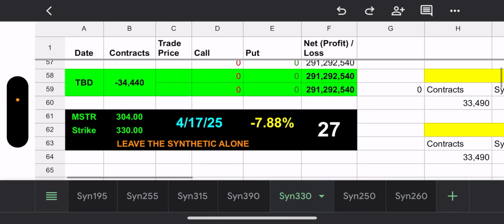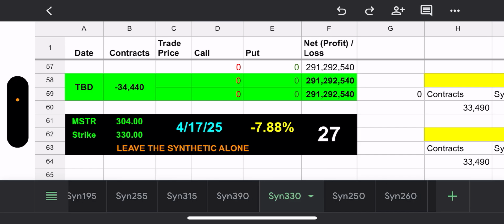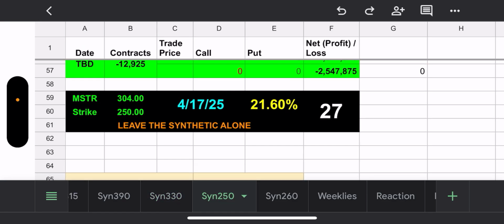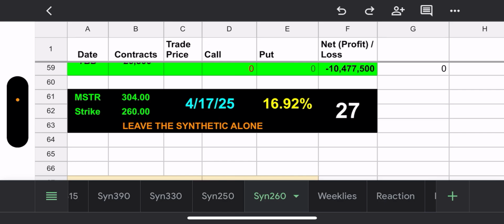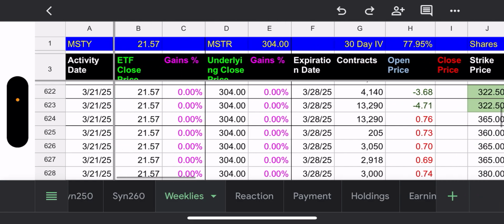Anyway, they have a synthetic 330. This synthetic is still down, but only 7.88%. That expires in 27 days, so plenty of time to catch up. They have a synthetic 250. They're doing well on that. They're 21% above that strike price, and they are also 16% above the 260. So, hey, synthetic-wise, we are doing okay.